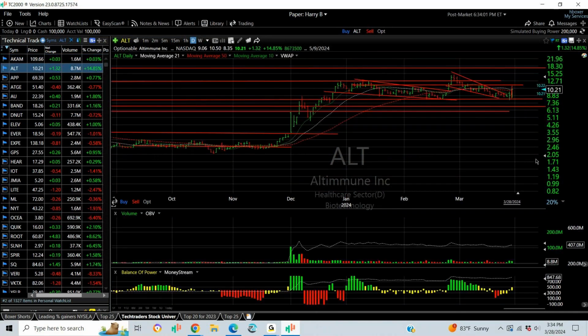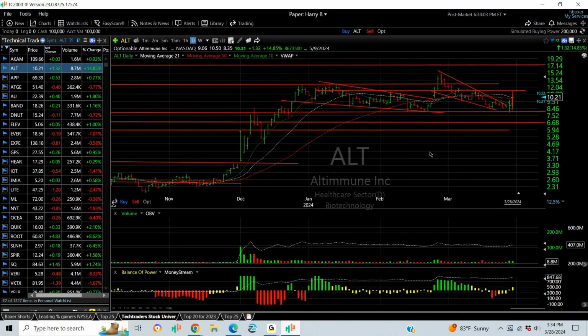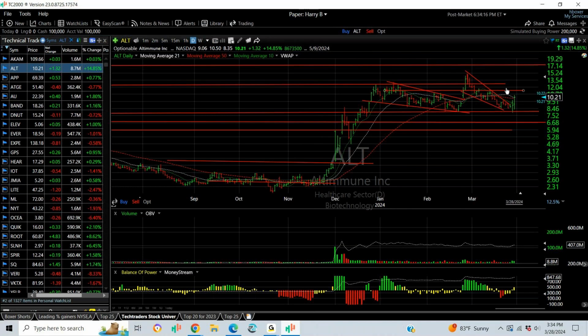ALT, been a tech trader swing, but after popping and pulling down in a falling wedge, it's recently broken back out again. Yesterday and today were good days for it. Today in particular, up $1.32 or 15%, 8.6 million, 8.8 million traded. If it's going to go, I need to get to the 12-13 zone and then look for 15 and 17.